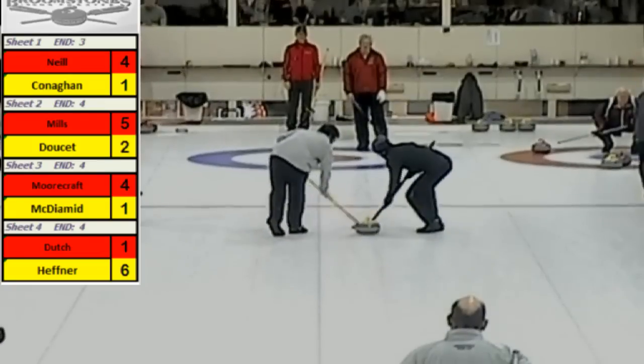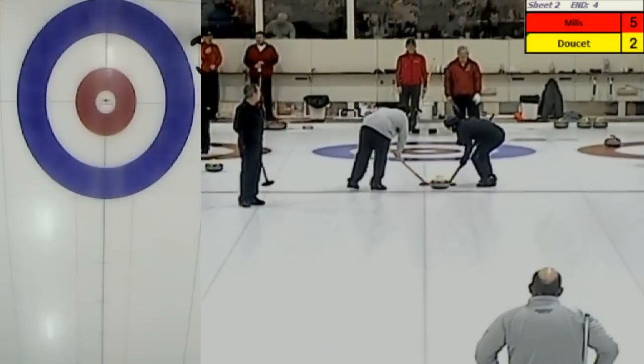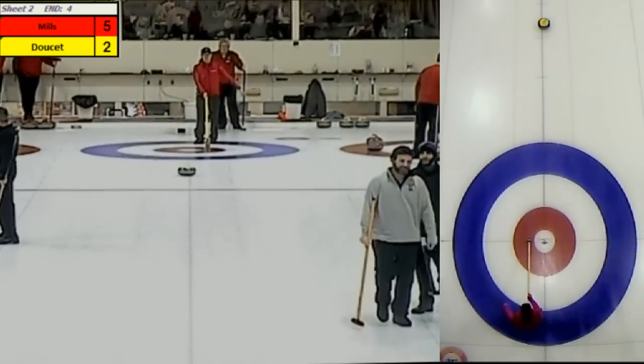Looks like it'll have enough to get over and right on the center line. That pretty well defines a high guard. Dead center and about 8 feet out.